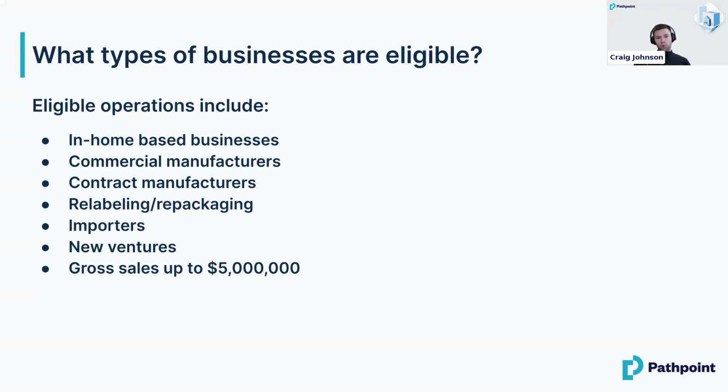So anyone doing importing of shoes, footwear products, those businesses are eligible if they're not doing the manufacturing themselves, but they are importing these. The manufacturing class code will contemplate that, and then for each carrier, their eligibility is built in. And for footwear, both are eligible. Both the carriers have importers of footwear as eligible submissions. It also includes new ventures and new businesses. Those are perfectly eligible as well. And then gross sales up to $5 million is the threshold here.